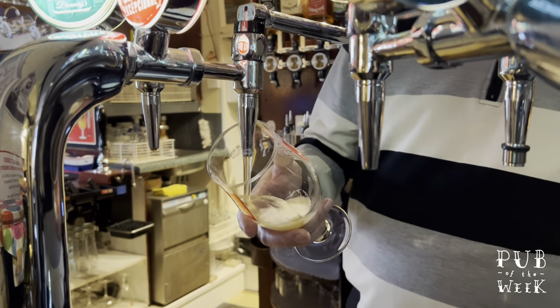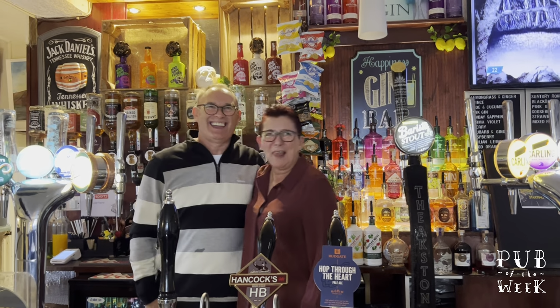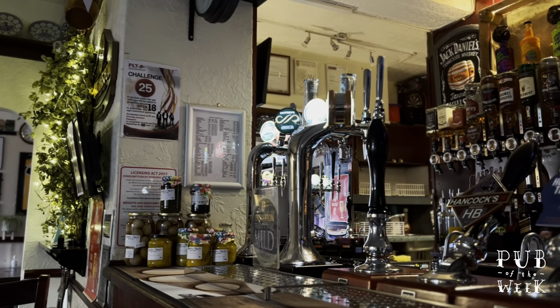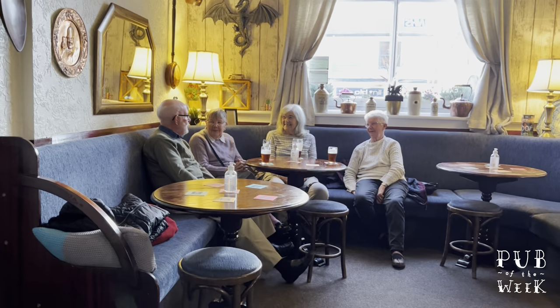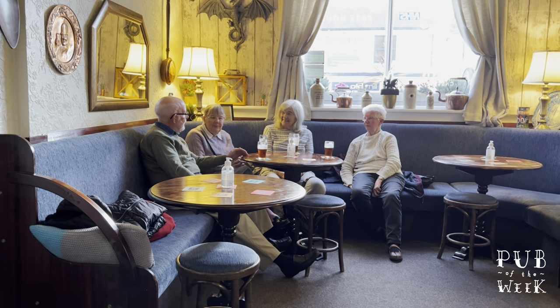Welcome to the Griffin Inn in Castleford. This is on Lock Lane, right by where all the boats are moored. And these are your hosts, Kevin and Wendy, and this is their lovely pub. And it's in here that I got a glimpse of what I might be like in 20 years' time, sat in a pub, holding court with three lovely ladies, probably boring them about canal history.